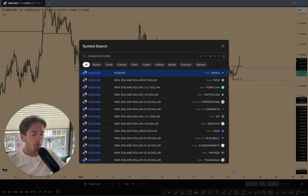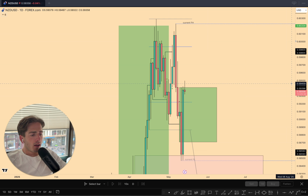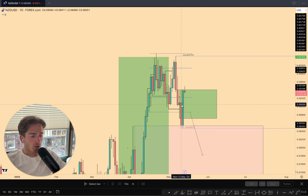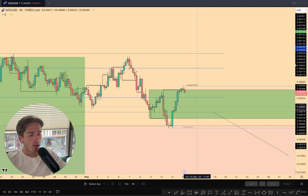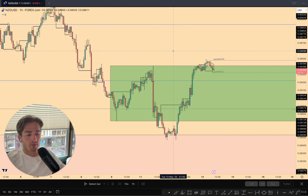Going into NZDUSD, and then we'll also look at USDCHF, USDJPY, and gold. NZDUSD, I was looking for a short from this buy before the sell candle here. However, going into the 1 hour time frame, again, you can see no bearish confirmation at all.